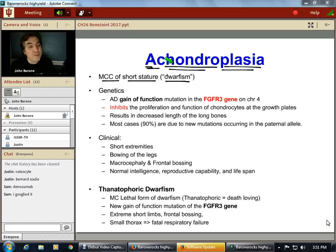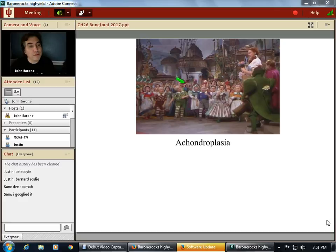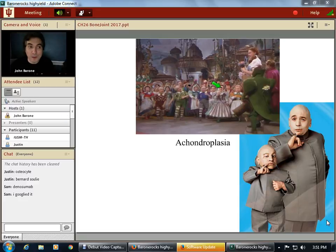Remember, long bones need a growth plate. So you're going to be really short stature. In fact, whenever you watch a movie, do you remember, "Follow the yellow brick road, follow the yellow brick road"? This is a whole cohort of achondroplasia. All of them have achondroplasia, short stature. And then, of course, do you know the mini-me? Mini-me is a special form of achondroplasia. It's very short stature. Bowing of the lower extremity is very common, by the way.